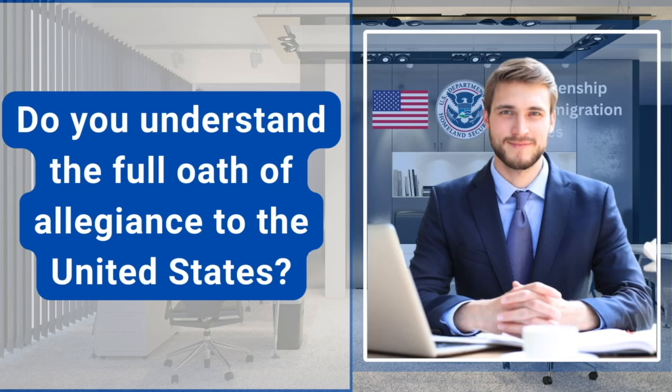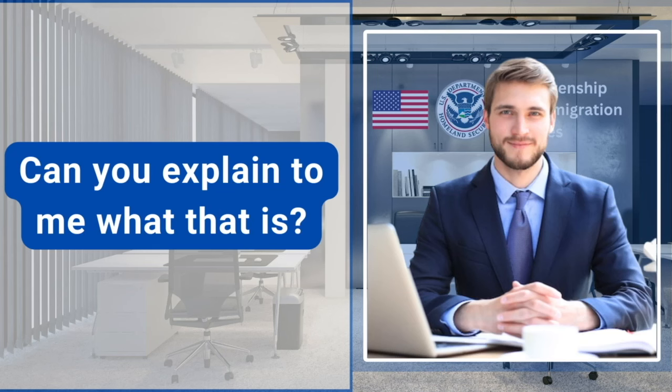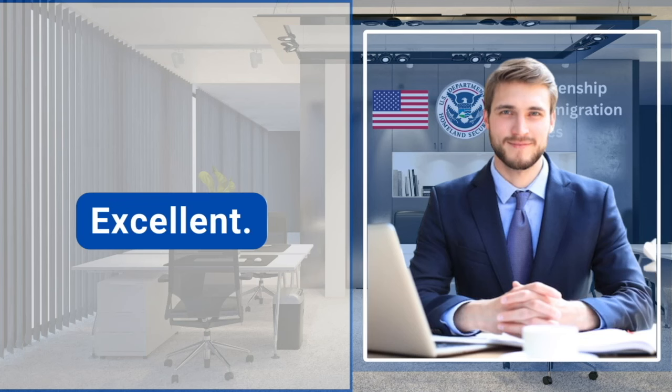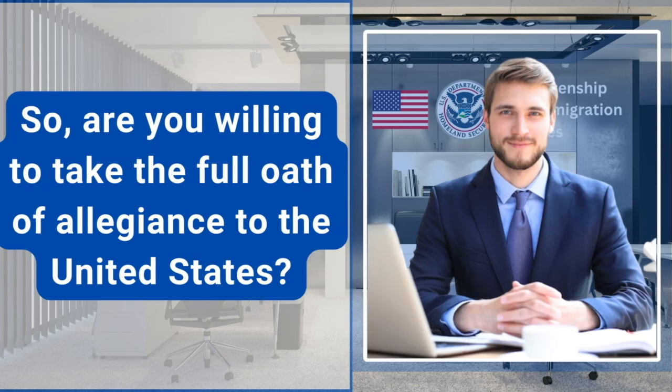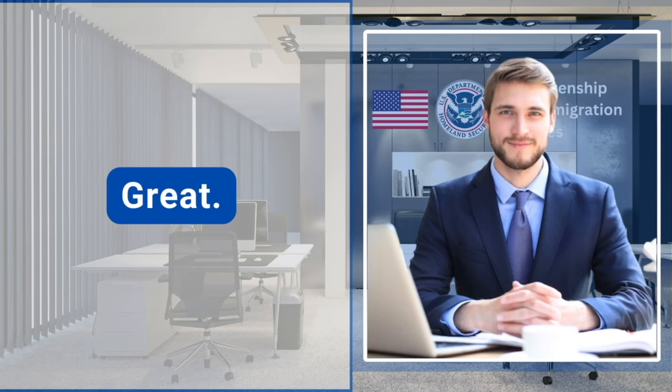Do you understand the full oath of allegiance to the United States? Yes, I do. Can you explain to me what that is? It means that I promise to love my country in good time and in bad time. Excellent. So, are you willing to take the full oath of allegiance to the United States? Yes, I am willing to. Great.